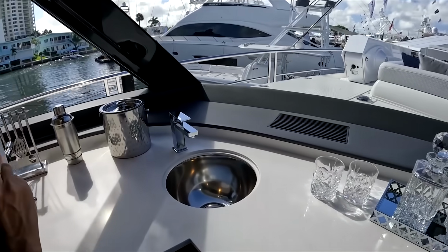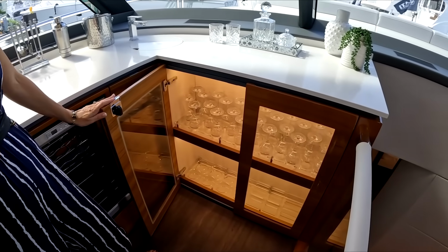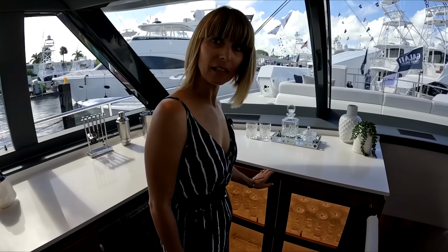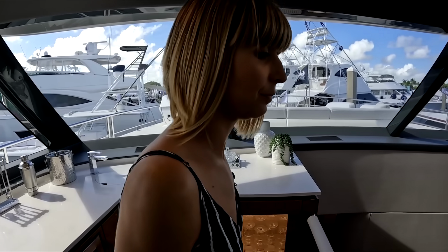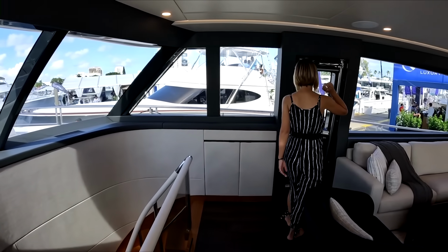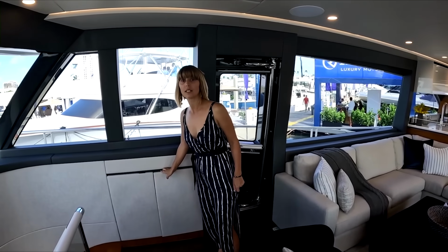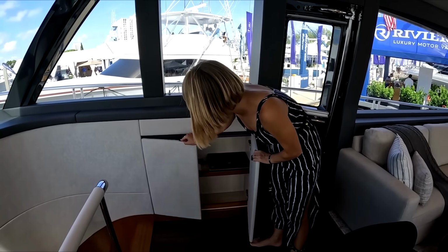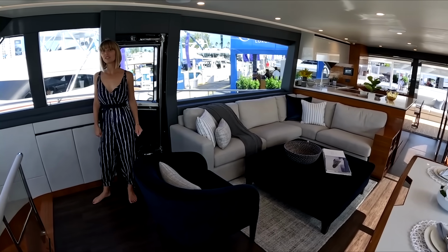Sink here, and more stemware storage, and it's all nicely lit up. Very cool. Definitely my favorite closing mechanisms. They're just not loud. Even when they're loud, it's not bad at all. So then we have our side door going out or in. It's actually an electric weather door. We saw it on the exterior, and then here we have a bit more storage. All right, so I guess we'll go down below and check out the staterooms.